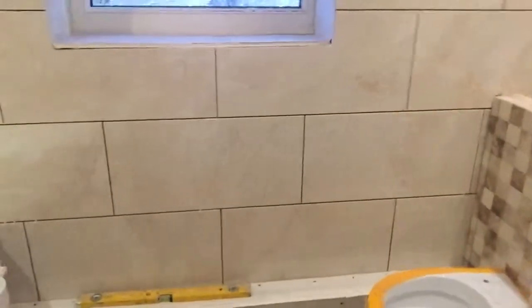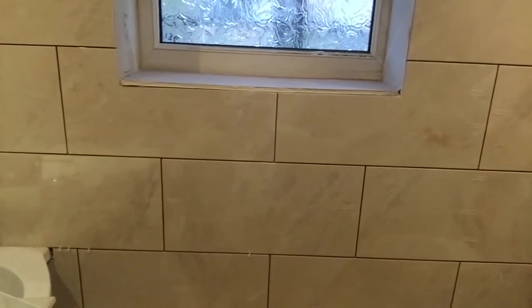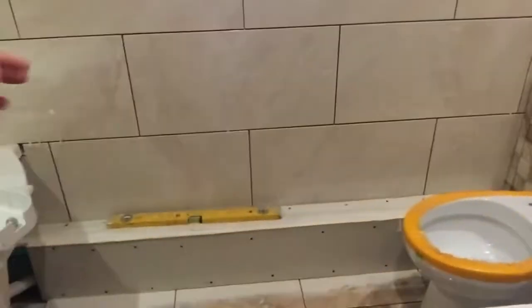What we've also done here, guys, is I don't like seeing pipework. It's one of my pet hates. And as an architect, I don't like seeing things that aren't all smooth and covered over. So we've got the waste along the corner there. That'll all be tiled in. And again, we've got wastes here that are going away to the soil. So we'll be tiling all that into it. It'll all be nice and flush.